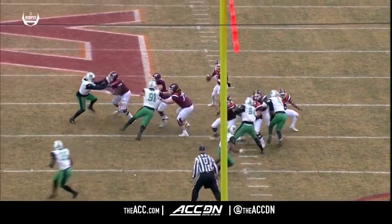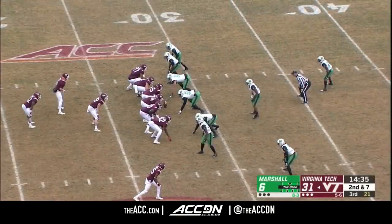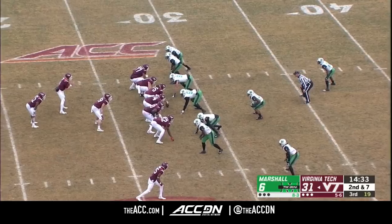Virginia Tech. All he does is pump fake, double move. Good job keeping your eyes on the safety and not staring down the receiver the whole time. That you see what it takes to play at the next level.